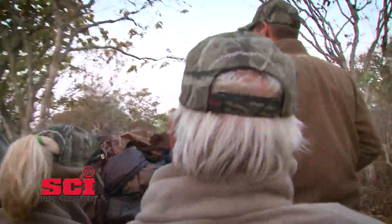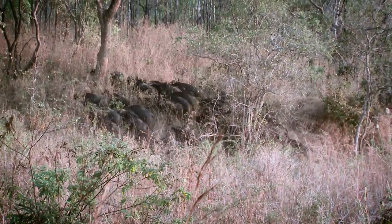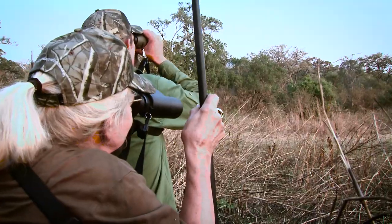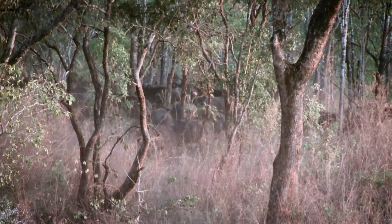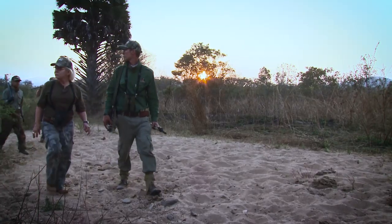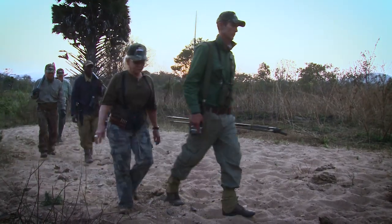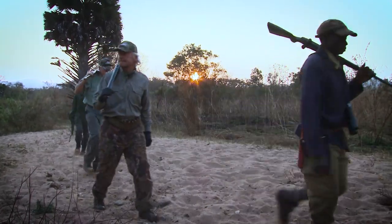On day one, we got into a really nice herd of buffalo, a bunch of bulls in there. They were down in the river. It looked like it was going to be a good setup, but eventually we just weren't going to be able to get in on them, and we decided to just leave them alone and back away, so we'd have a chance to come back and chase them either the next day or the day after, once they'd settled down a bit.